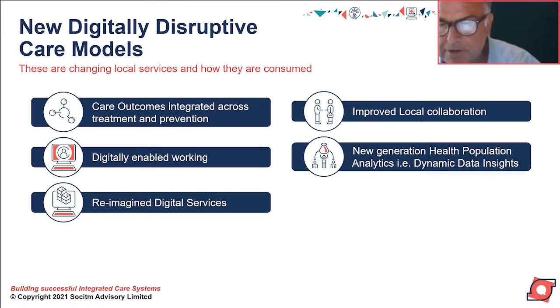So care outcomes are starting to be integrated, not just from a treatment point of view, but with prevention as well. And that's the crucial bit here. It's bridging treatment with prevention, and that will give us a different experience.